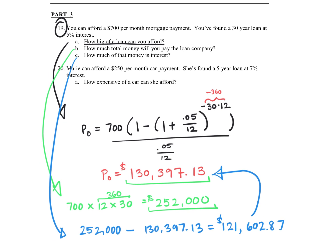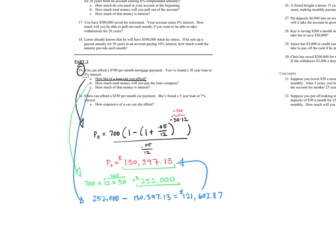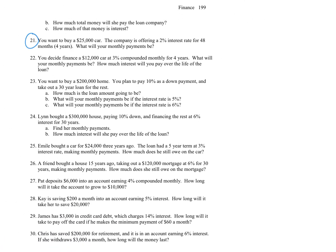Okay. And that's a pretty high interest rate, 5%. Even now, current interest rates might be around like 7%. So interest rates can make a big difference on how much you're going to be paying over the life of your loan. All right, let's take a look at number 21.